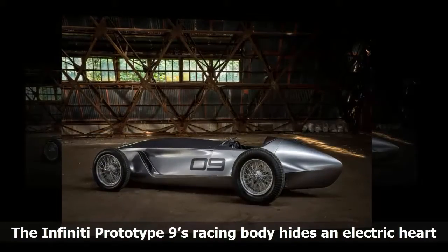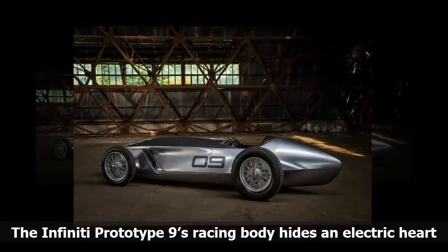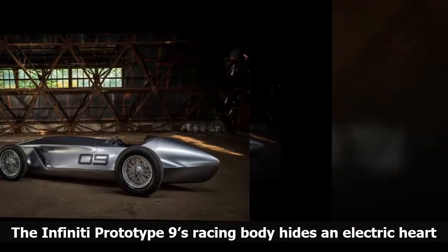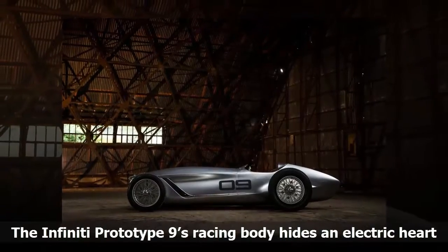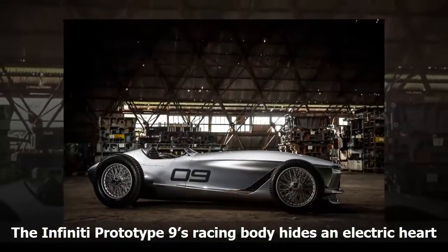Infiniti says their Prototype 9 has a top speed of 106 mph, with a 0 to 62 time of 5.5 seconds. Spend all your charge on a racetrack and Infiniti says the Prototype 9 should last up to 20 minutes, without actually giving a number of miles it might last.